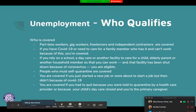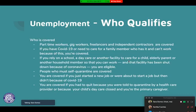Who qualifies for unemployment? Part-time workers, gig workers, freelancers, and independent contractors are all covered. If you have COVID-19 or need to care for a family member who has it and you can't work because of this, you're covered. If you rely on a school, a daycare, or another facility to care for a child, elderly parent, or another household member so that you can work, and that facility has been shut down because of coronavirus, you are eligible. People who must self-quarantine are also covered.